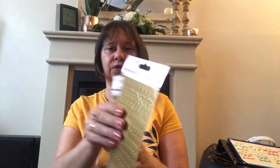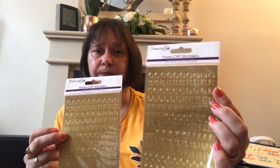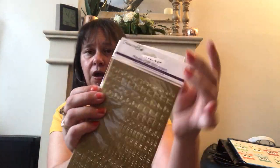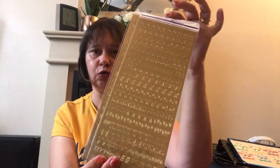I got 2 of these. These were reduced down to 50p each, and it's the letters and numbers on peel off stickers. Now, I'm not sure, I presume they were originally about £1, but I got both packs for £1, and I just wanted to replace some of my letters and numbers that I was getting short of.